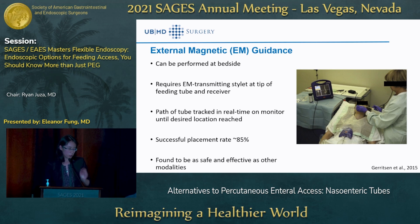Essentially what is required for this is that there's an electromagnetic transmitting stylet at the tip of the feeding tube, and there's a receiver placed on the epigastrium. Using the monitor, you can actually track the path of the tube into the stomach and post-pyloric replacement. It's about 85% successful, which is not terrible, and it's found to be pretty safe and effective compared to other modalities. So if you have a patient that's extremely sick in the ICU, this is something to consider.